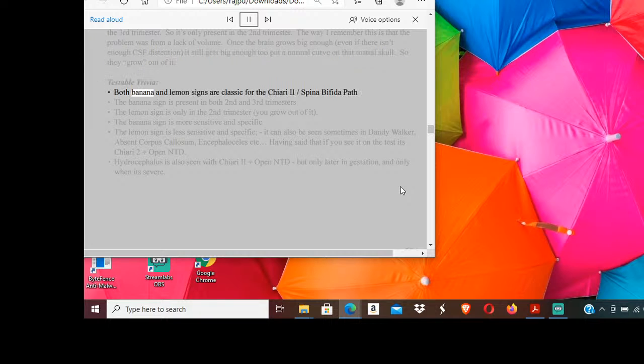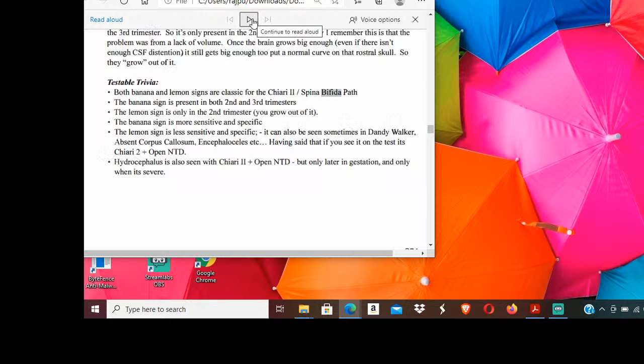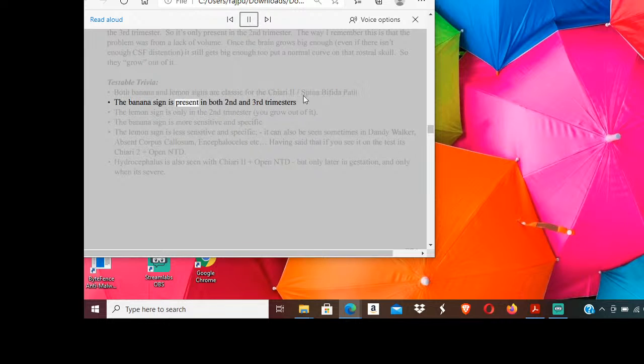Testable trivia, both banana and lemon signs are classic for the Chiari 2 spina bifida pathology. The banana sign is present in both second and third trimesters. The lemon sign is only in the second trimester. You grow out of it. The banana sign is more sensitive and specific. The lemon sign is less sensitive and specific. It can also be seen sometimes in Dandy-Walker, absent corpus callosum, encephalocele, etc. Having said that, if you see it on the test, it's Chiari 2 plus open NTD. Hydrocephalus is also seen with Chiari 2 plus open NTD, but only later in gestation, and only when it's severe.